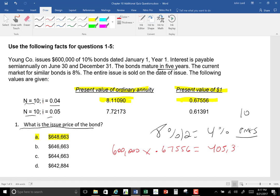Okay, good. Then I have to come up with the interest, don't I? So who wants to help me get the interest? Let's get the interest payment first. What's the interest payment? $600,000 times 0.1, the 10%, divided by 2 because you paid twice a year. Very good. Or I'll say times 1/2, same thing. And you got $30,000?